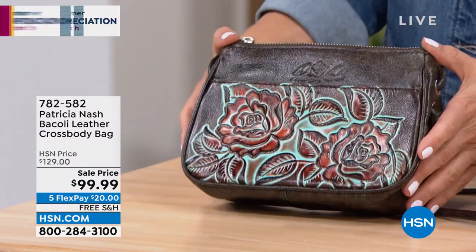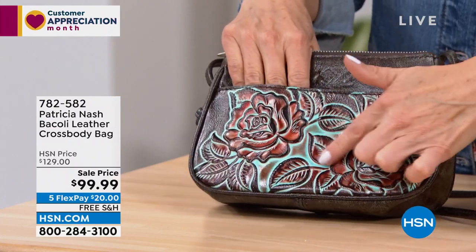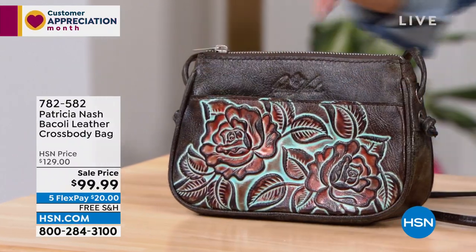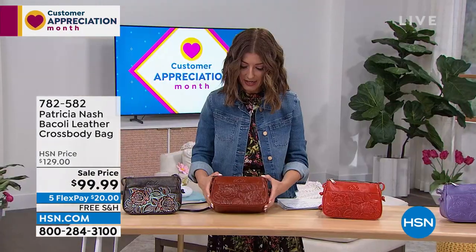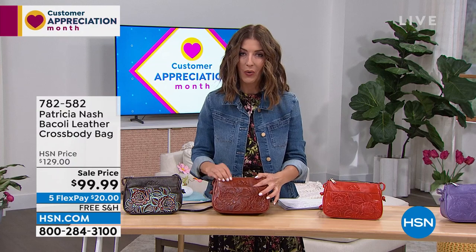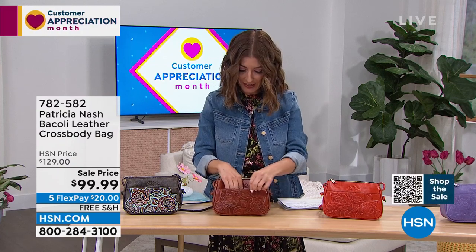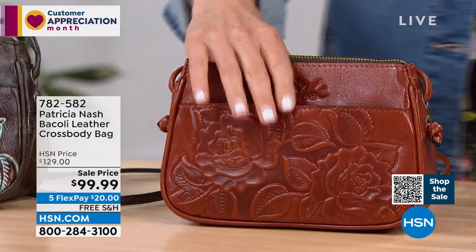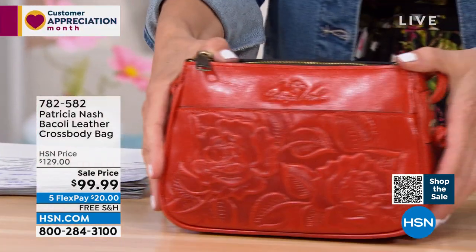This one is called turquoise. Isn't that pretty? It's almost like a mint green color here with those gorgeous tooling designs done in genuine leather. That's kind of a distressed leather. Here's our tan. Oh, this is fabulous. Look how much leather you're getting here. This is a nice big outside pocket too. That's our tan.